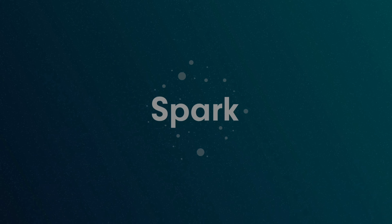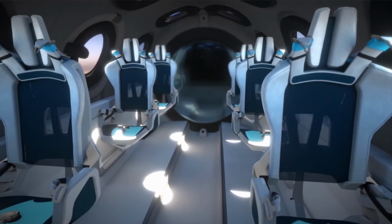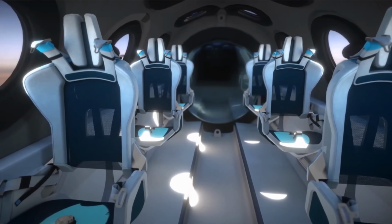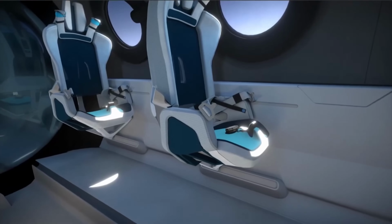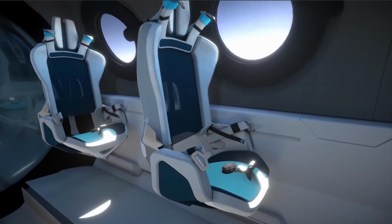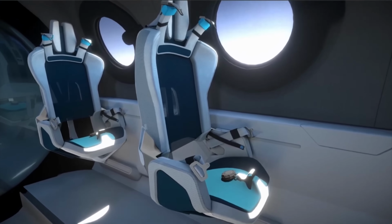Virgin Galactic is moving closer to its goal of providing suborbital space flights for tourists. The Richard Branson-founded company has released a conceptualization of what the cabin of its first Spaceship Two vehicle, VSS Unity, will look like. Space enthusiasts can download a free augmented reality mobile app to experience it for themselves.